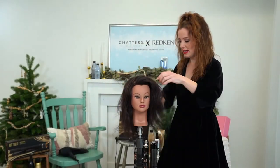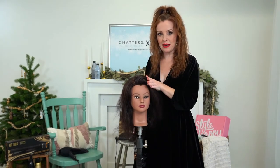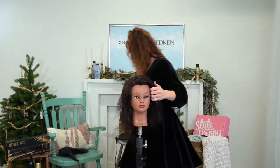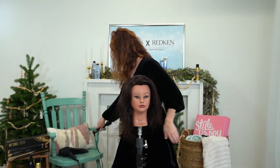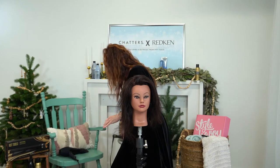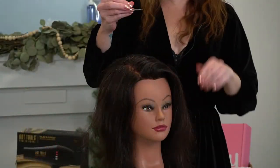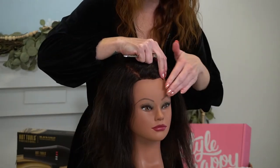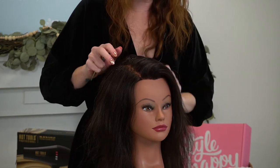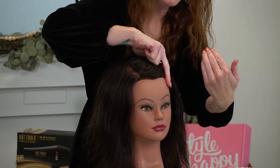Okay, so I want to create this glamour wave, but I want to make sure that she's maintaining that level in her fringe area. So I'm going to turn on my curling iron here by Hot Tools and let that heat up. Then what I'm going to do is clip that area down, so as I'm styling her hair, I'm not pulling this down. Every curl that I'm doing, I'm making sure I'm doing it with a purpose, and I'm already thinking ahead to what my next look is.